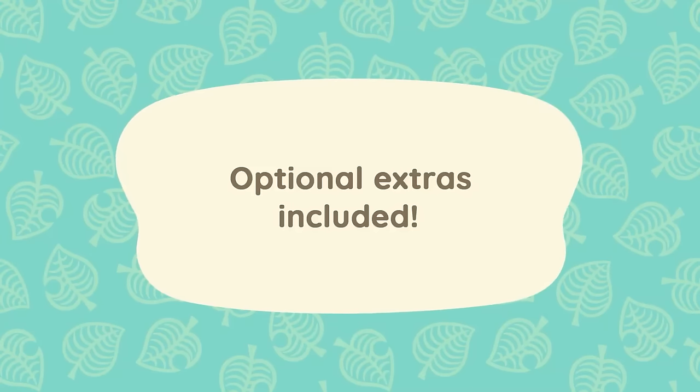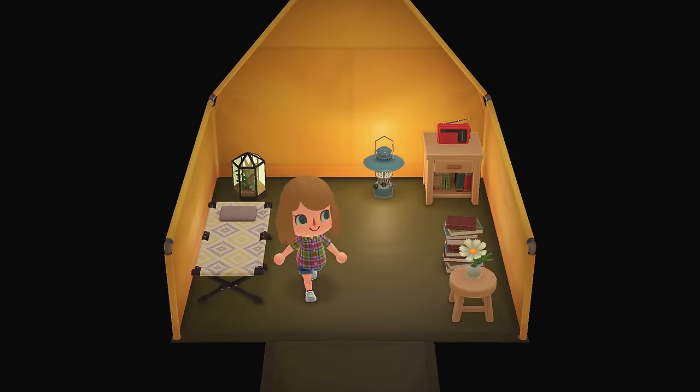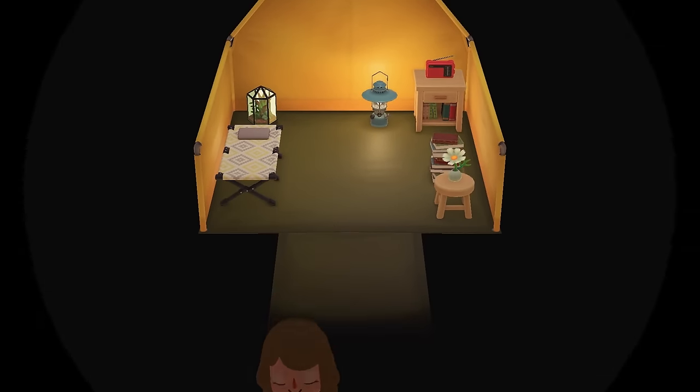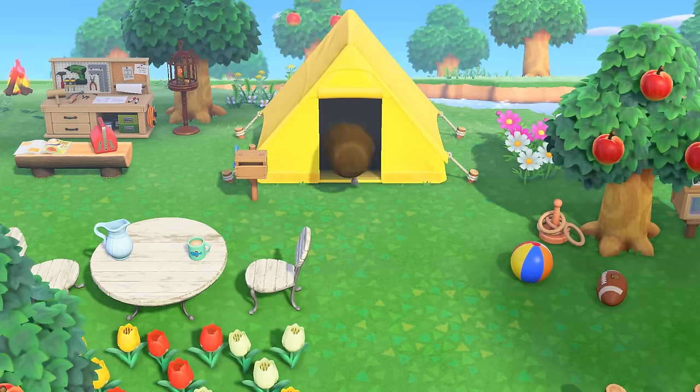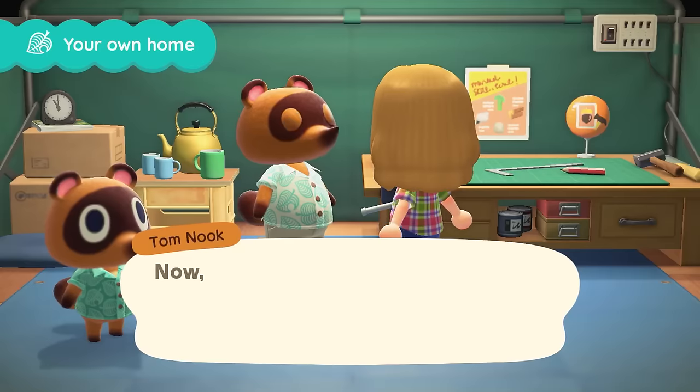Given the services we've introduced so far, there should be plenty to enjoy on the island already. But if you want your in-game life to be even more comfortable, we will offer a number of optional extras. Does the environment seem a bit rough? Do you need a little more space for all your stuff? If you said yes to either of these questions, then we have an option for you: building a house.